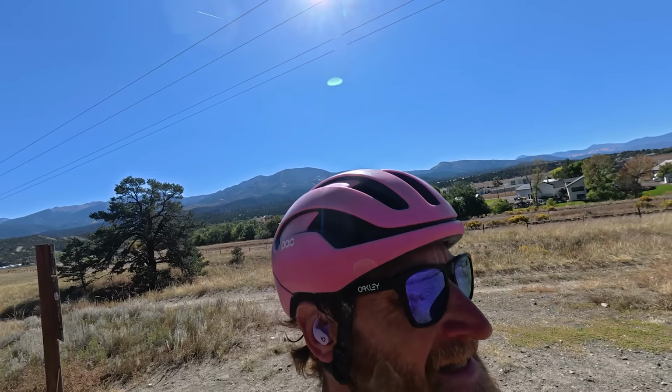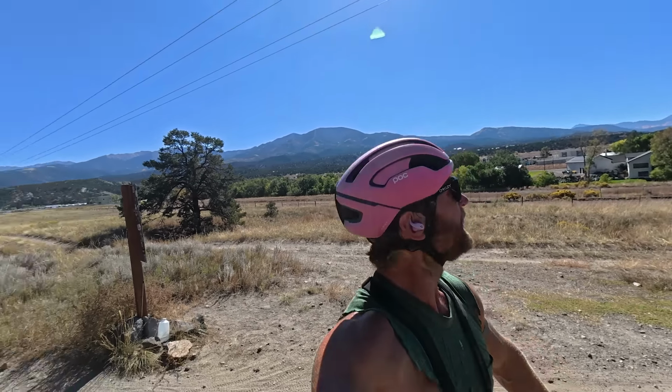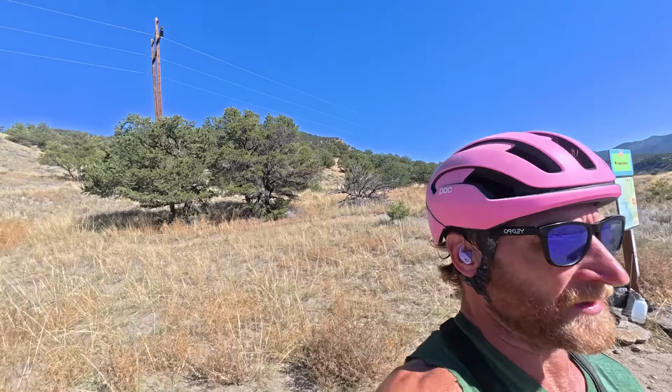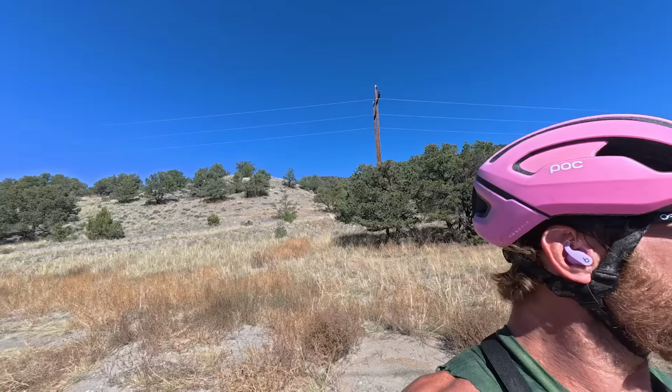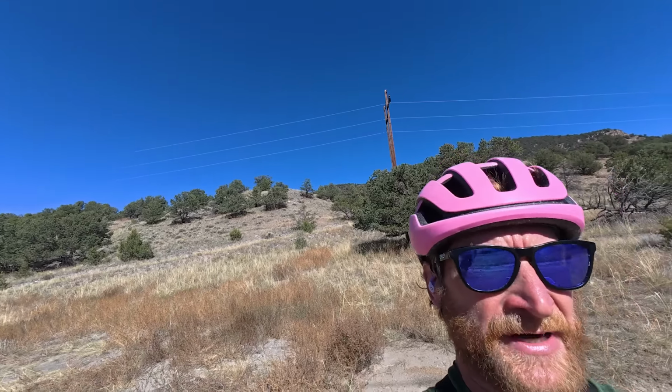Salida is at like 7,200 feet, so it's high alpine desert terrain. And this is called the Banana Belt. I actually don't know why Banana Belt has anything to do with this, but the jet stream keeps this area more temperate than most areas of Colorado. So in the wintertime, it's generally a bit warmer than other areas of Colorado, and in the summer, it's a little bit cooler. So it's a great place to come and train pretty much year round. They do get a little bit of snow, but not much here in Salida.